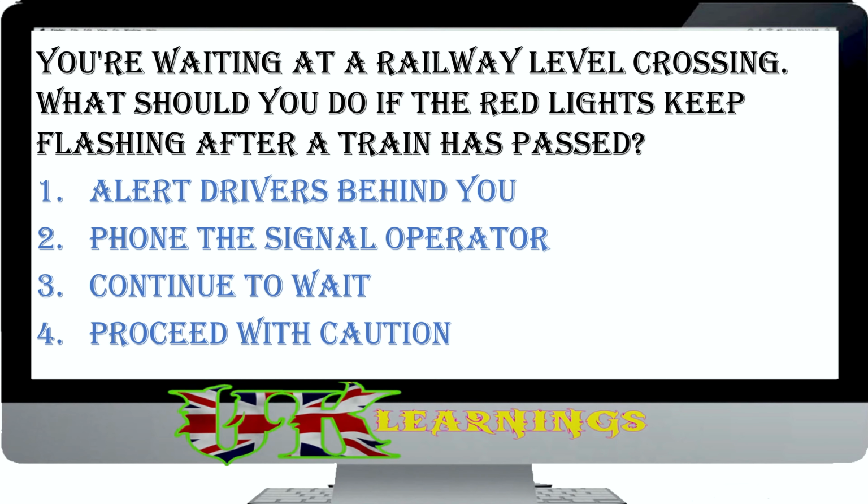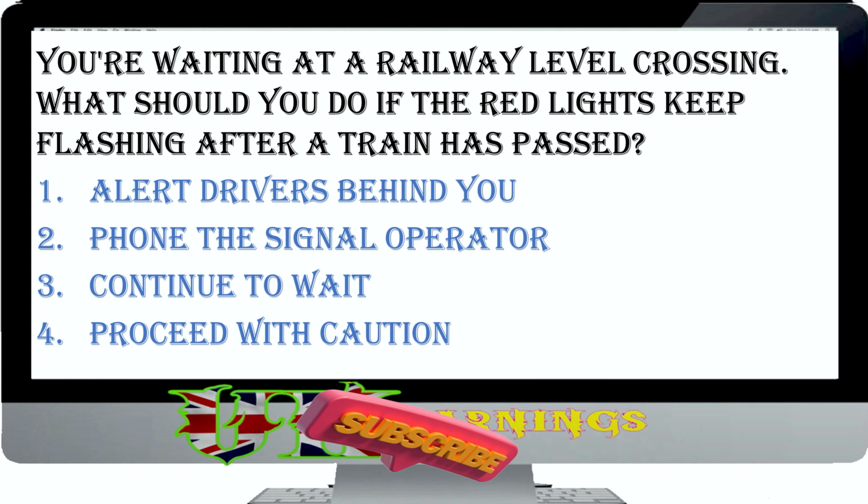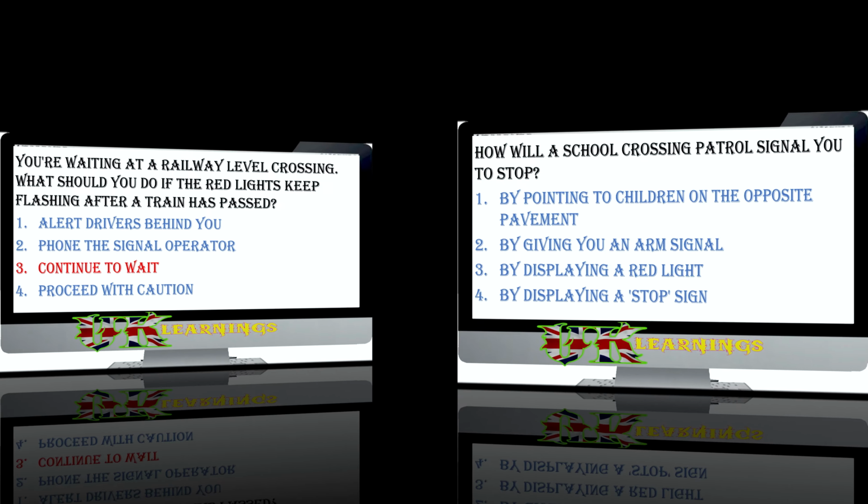You're waiting at a railway level crossing. What should you do if the red lights keep flashing after a train has passed? Alert drivers behind you. Phone the signal operator. Continue to wait. Proceed with caution. The correct answer is continue to wait. You must always obey red flashing stop lights. If a train passes but the lights continue to flash, another train will be passing soon. Cross only when the lights go off and the barriers open.